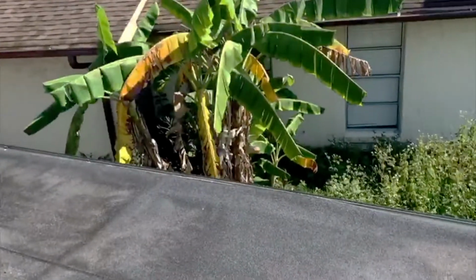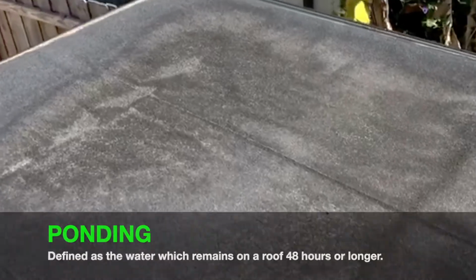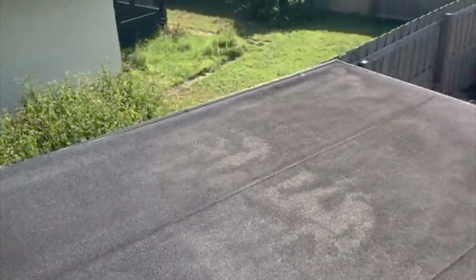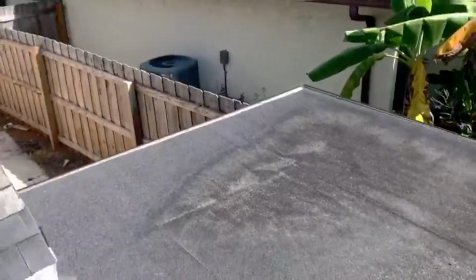This roof also has a flat roof section. You can see here that the water's been ponding, so that it's not running off the way it is intended, so that's going to have to be corrected. There's also, you can tell by the shadow, the darkness here, the way the repair was done.